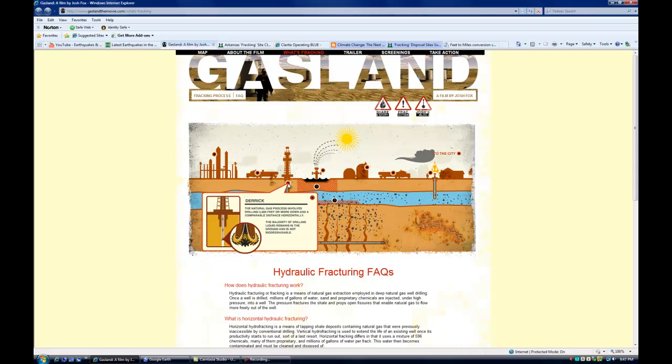If you click on some of these things, it'll tell you what happens, but essentially this part says the natural gas process involves drilling 5,000 feet or more down and a comparable distance horizontally. So, 5,000 feet, I think 5,300 feet is about a mile. So they're going a mile down.